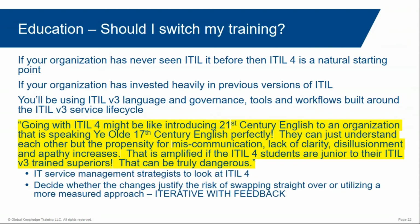My view, and Global Knowledge's advice, is to get your IT service management strategists to look at ITIL 4. Decide whether the changes justify the risk of swapping straight over, or whether you need something more measured, indeed following one of the ITIL principles: iterative with feedback. So that would certainly be my advice on switching your training.